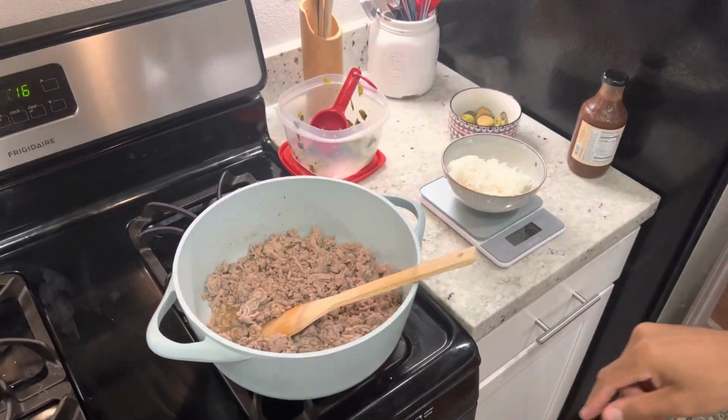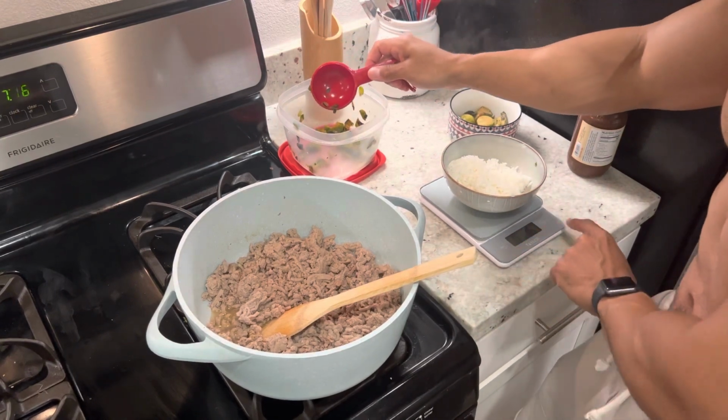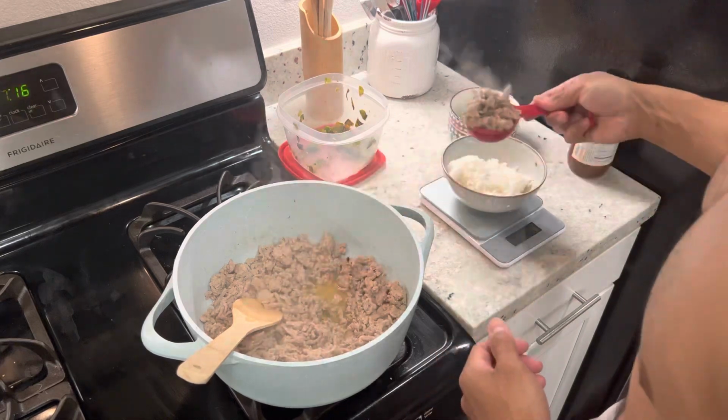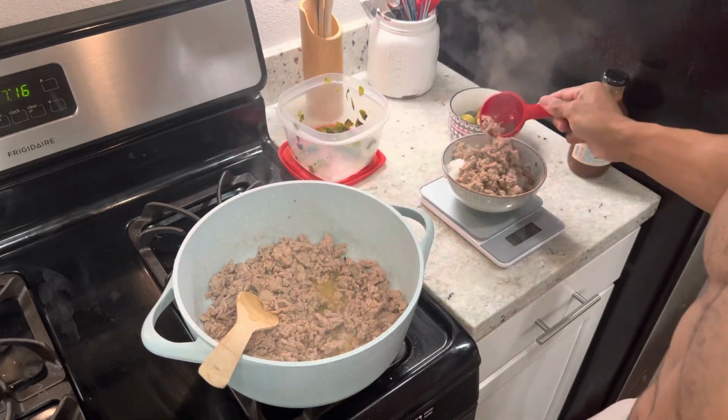All right, so we're gonna measure out the 6 ounces of ground turkey. We're gonna get this to the ounces, tare it out until it says 0. All right, so if you're ever on a prep, bodybuilding, any type of diet, this is the biggest hack, I think, for chicken, steak, ground turkey, anything along those lines.